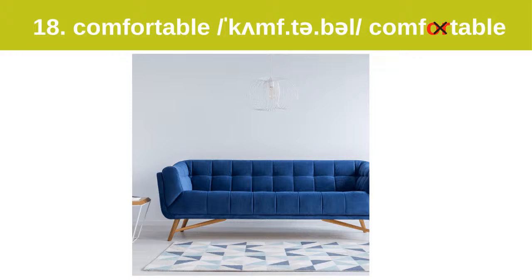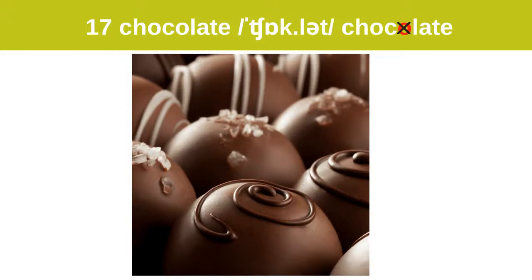Comfortable. Next one, one of our favorite things of all time is, can you guess? Chocolate. I love chocolate. I don't know if you like chocolate too, but I love chocolate, not "chocolate" with three syllables. Chocolate. Two syllables. It looks a lot longer, but just chocolate. Okay, next one is interesting.